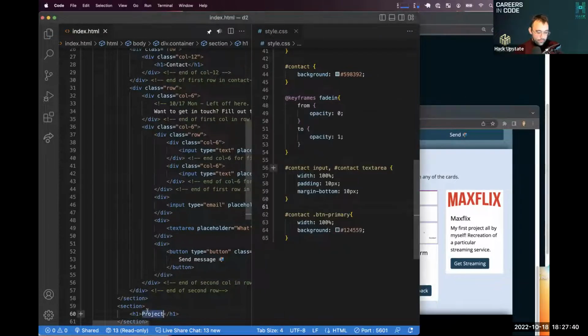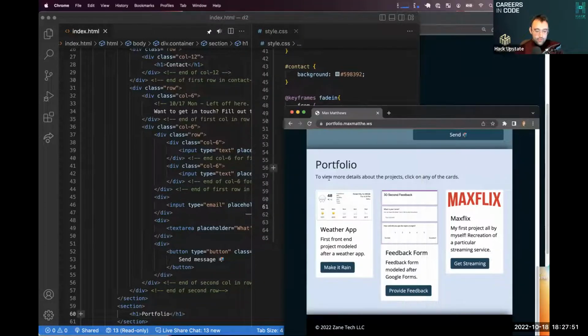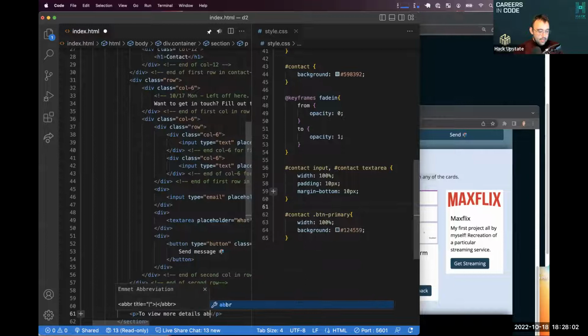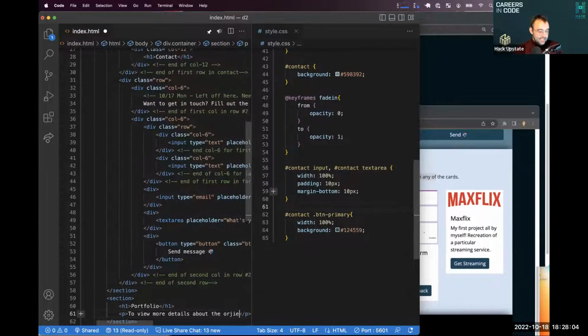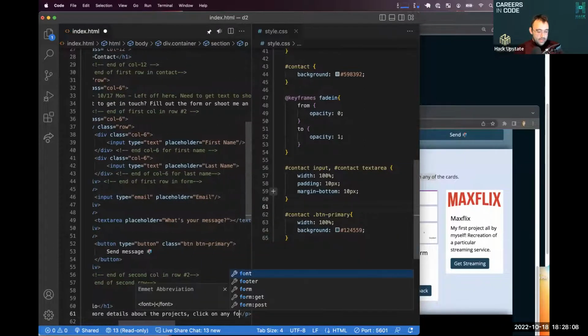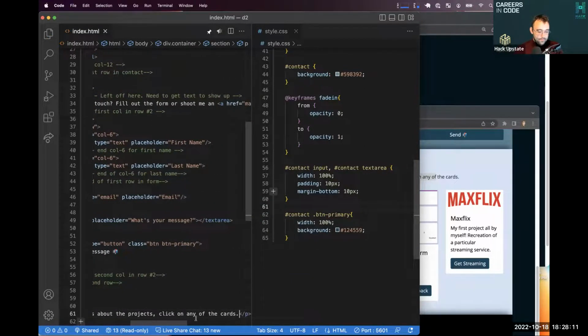And we're going to call that our project section. I called it portfolio. Portfolio. And then we are able to put in our text from our portfolio. So our portfolio says, to view more details about the projects, click any of the cards. So I'm going to put that in as a P tag, a paragraph tag, and say, to view more details about the projects, click on any of the cards.